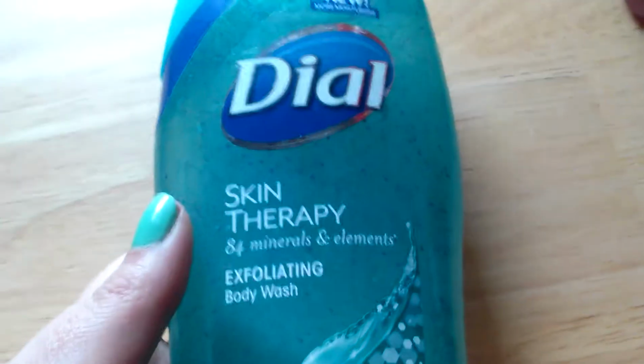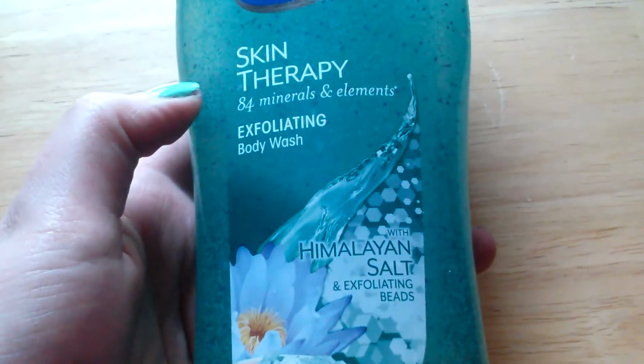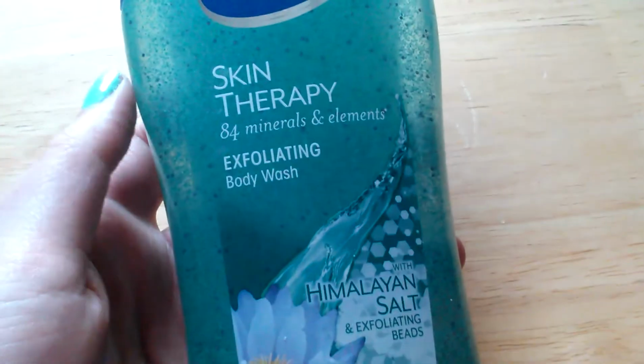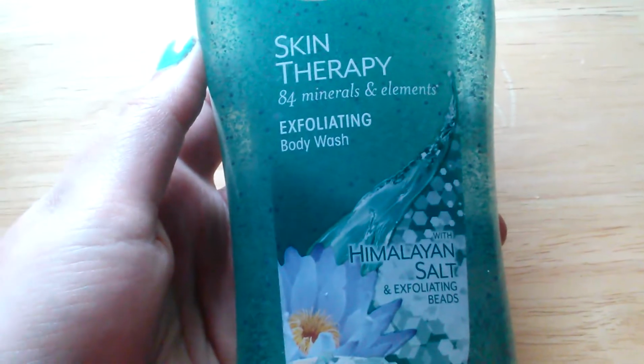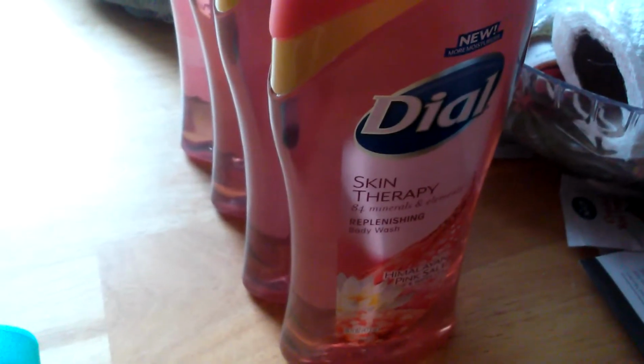I also picked up one of the Dials with exfoliating beads that smells very similar to my pink one. So I'm hoping that I'll like it just as much. That way I have 2 different ones I can pick up just in case either my pink one or my green one aren't available. So if you guys haven't tried this yet and you can find it, you should definitely go get some because it smells delicious. And this one, like I said, smells really similar to it.